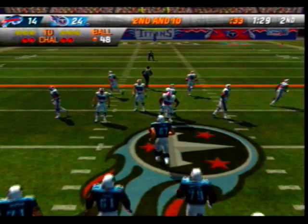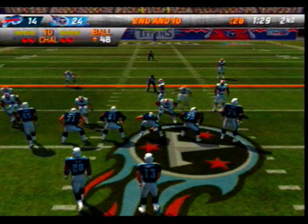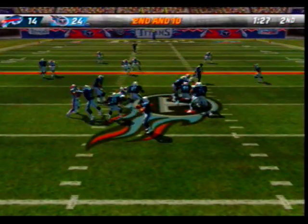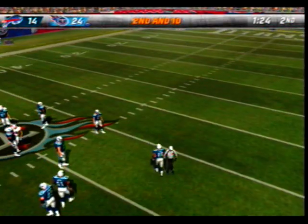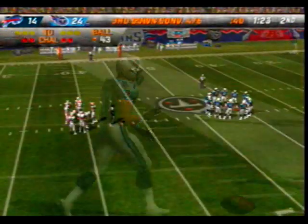Second and 10. Ball on the 48-yard line. Hey, watch the screen. Here we come. Set. Hut. Gets rid of it. He hits his receiver. Hopkins is there on the stop at the 43. Hopkins makes the catch for a pickup of 5 on second down.